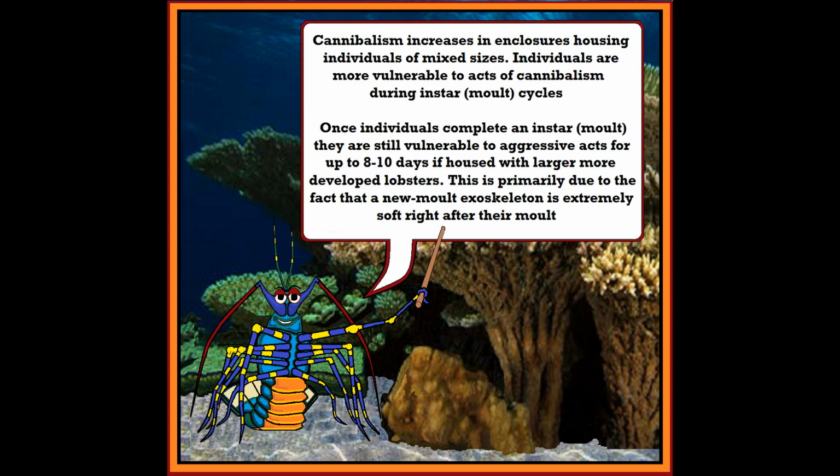Cannibalism increases in enclosures housing individuals of mixed sizes. Individuals are more vulnerable to acts of cannibalism during instar molt cycles. Once individuals complete their instar molting, they are still vulnerable to aggressive acts for up to 8 to 10 days if housed with larger, more developed lobsters.